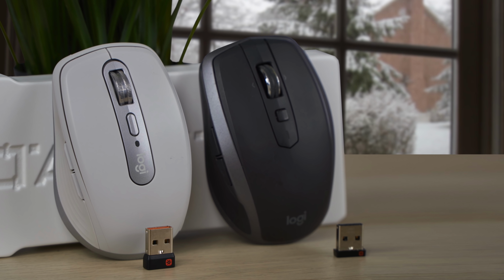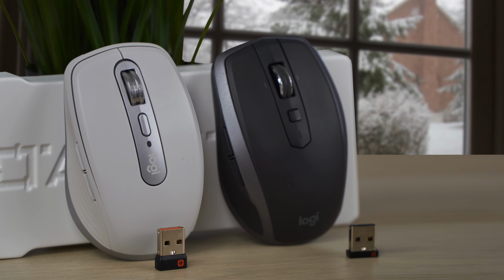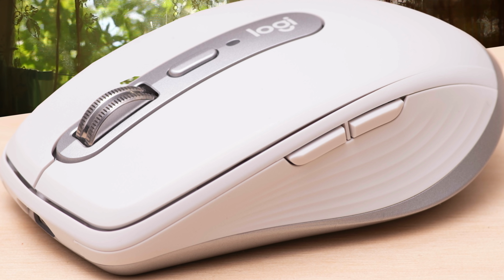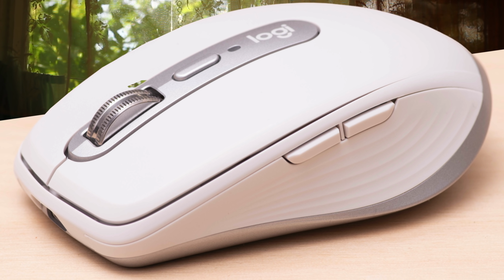Number 3. Logitech MX Anywhere 3, best travel mouse. Logitech's MX Anywhere 3 is an excellent premium mouse filled with features and customization options, but its compact size won't be for everyone. The MX Anywhere 3 is a compact, low-profile mouse meant for people with smaller hands or for use on the go.